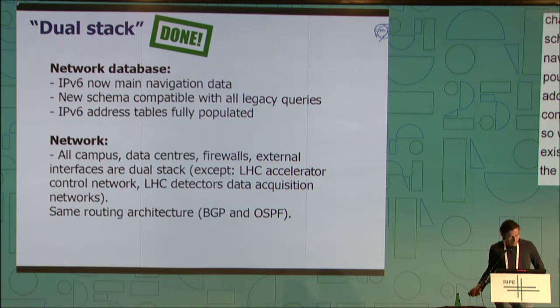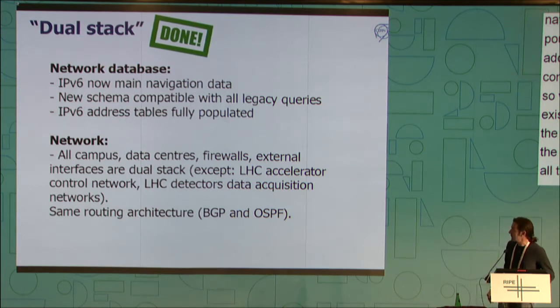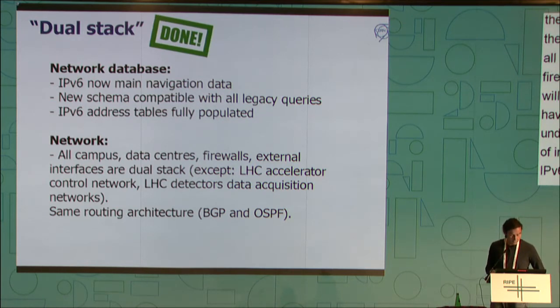And we have all the campus, data center, firewalls, and external routers with all the interfaces dual stack. We haven't done it in the accelerator underground because there are a lot of industrial devices that don't have IPv6. And there was not a real need to rush into that. And also the LHC detectors use old technology that was not ready to use IPv6 for the data acquisition.